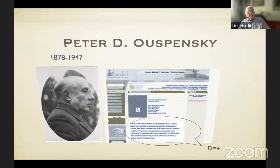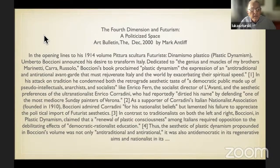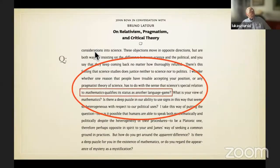And this is, I believe, a quotation from, they still continue writing, I just happened to have it for some reason, the Art Bulletin from December 2000, where a certain individual, Mark Antliff, wrote a paper on the fourth dimension and futurism. And that is a lengthy quotation, which I believe I will skip. But that continues to go on.